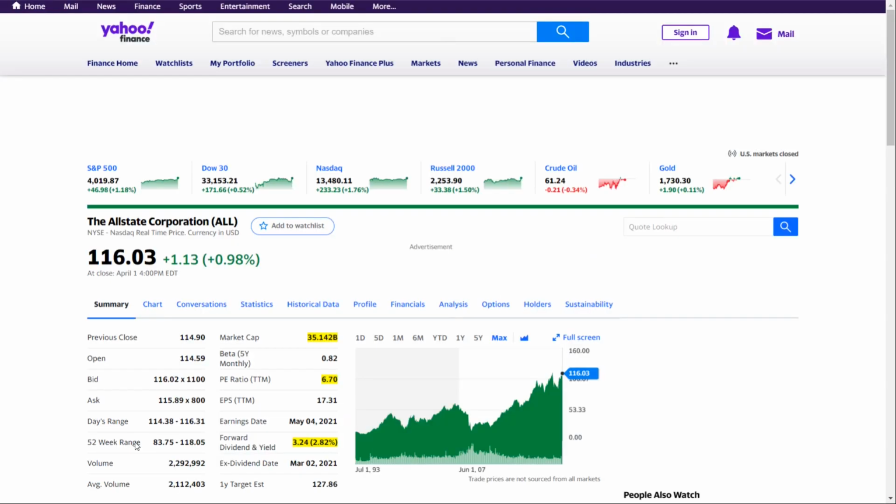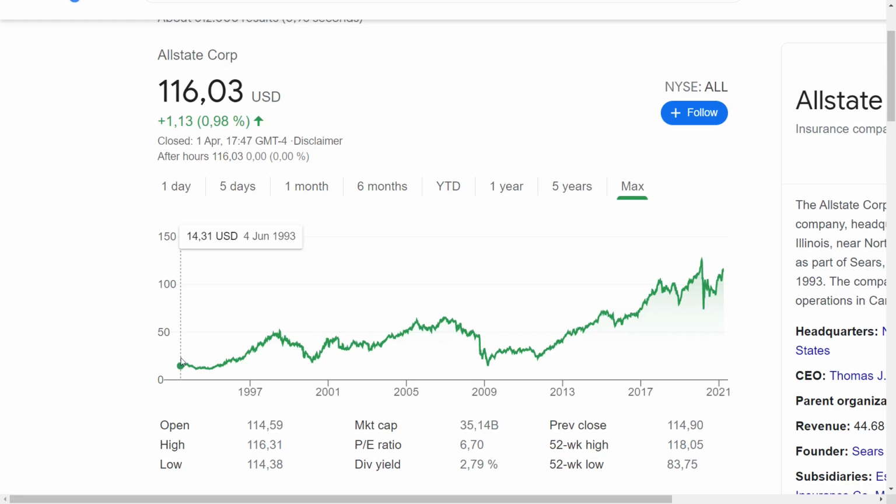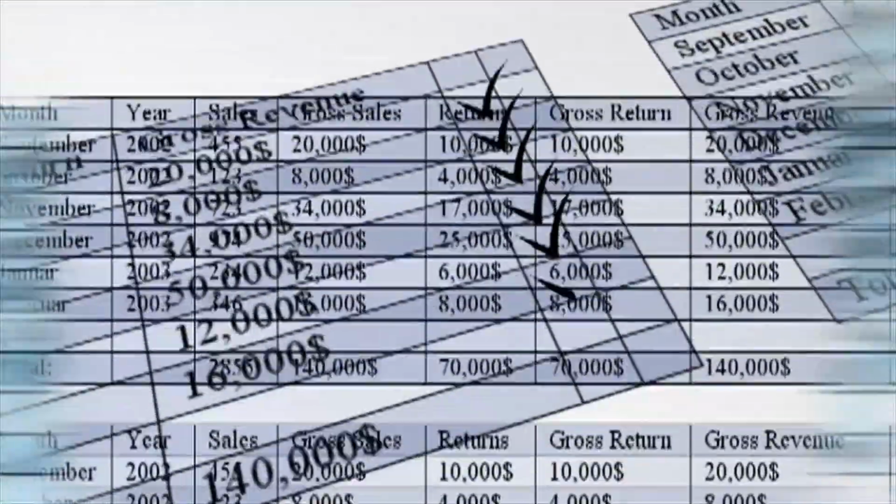So let's go. Allstate right now has a market capitalization of $35 billion with a PE ratio of 6 and a forward dividend yield of 2.82%, at a price of $116. When we look at the long-term chart, we see that Allstate compounded over time to currently $116. Especially after the financial crisis, in the last 10 years it rose from $16 to $116, almost 600% up. And still the PE ratio is so small and the dividend yield relatively high compared to the S&P 500 average. So the question is, is it maybe still a bargain? To find that out, let's jump into the financial numbers of Allstate.